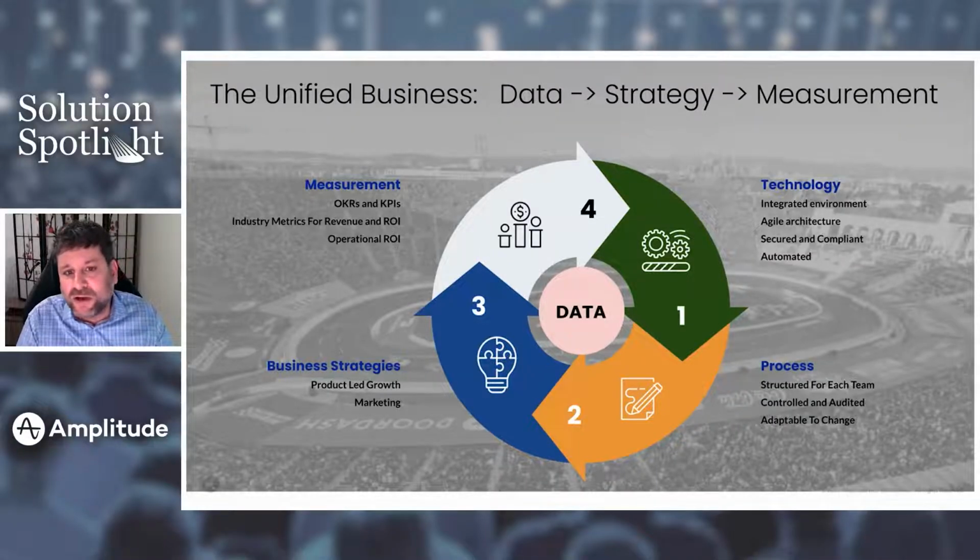So once we see the technology unified, we then start to see, in my experience, the process that our clients have. That obviously becomes part and parcel with a unified technology center, whether that means you've set up a data center of excellence or simply an enterprise-wide service utility that everybody's using, similar to a CRM. You'll have distinct processes structured for each team that are controlled and audited. Data is no longer something that should be free-flowing through the enterprise. It needs to be controlled. So not only the single source of truth, but the single point of control.